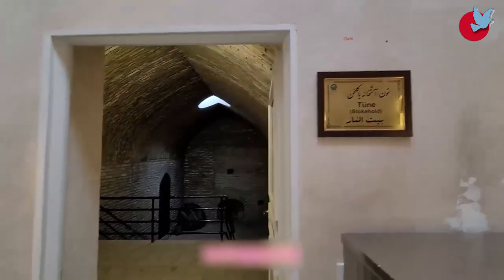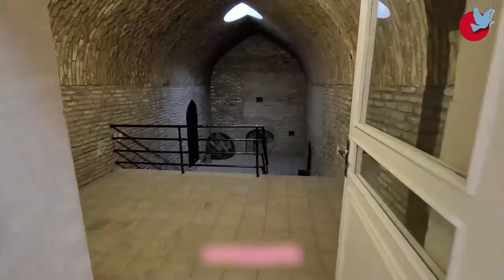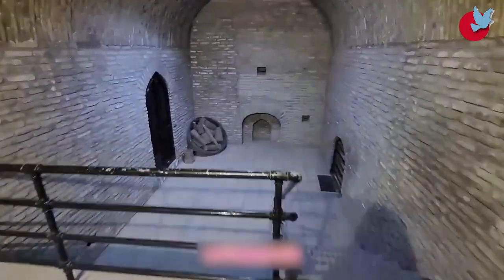Tun, fireplace or stove. Behind the reservoir there is a space called the tun, which served as the place for igniting the fire and providing heating energy for the bath.